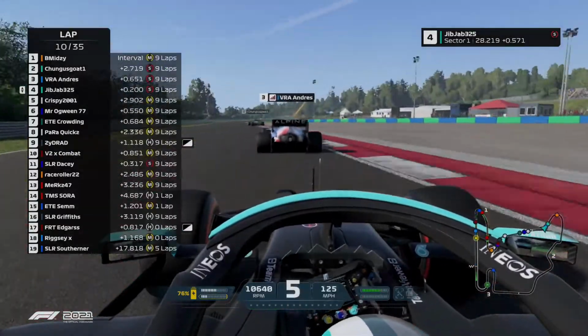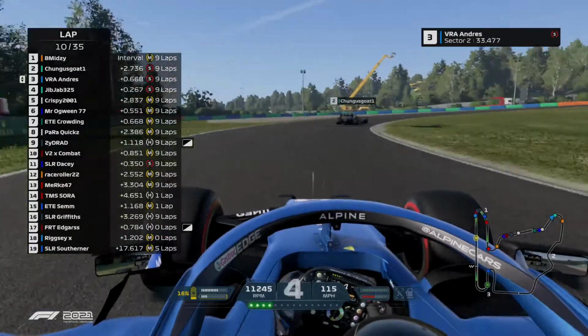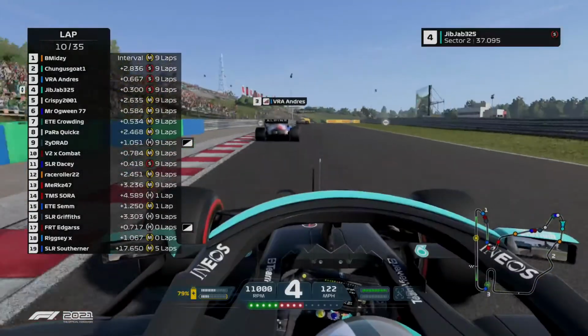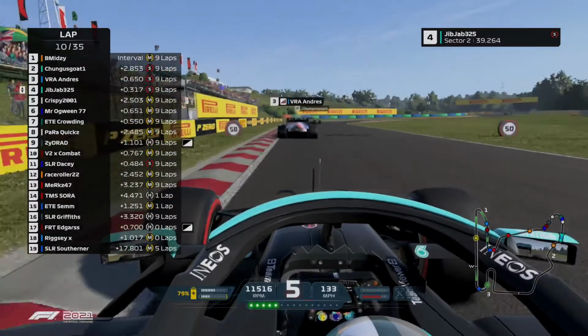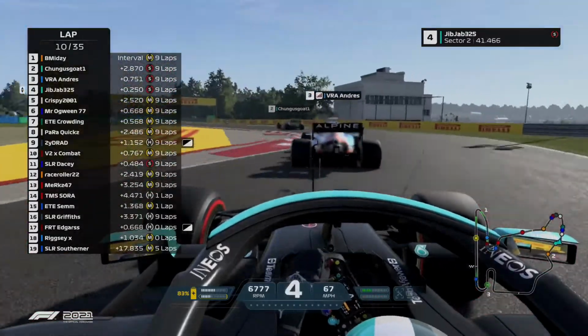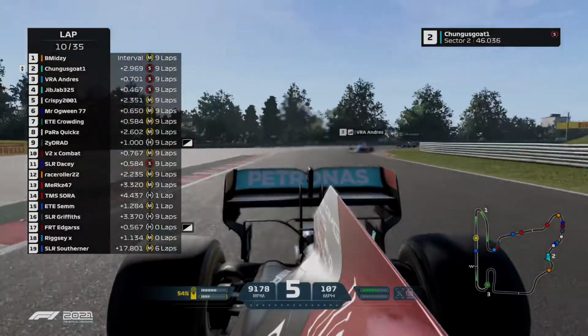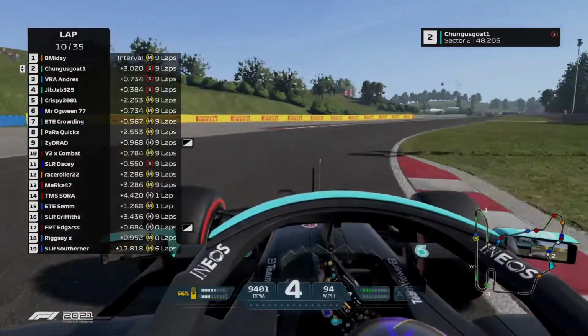Sem on those medium tyres, the first lap on them. And Chungus Goat now looking to pull away. Jib Jab there in 4th. He'll be looking to try and find his way past the Alpine next, but he's going to have DRS this time. These guys are all on soft tyres.